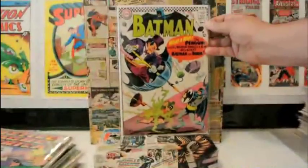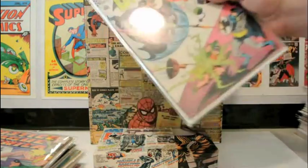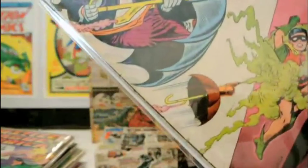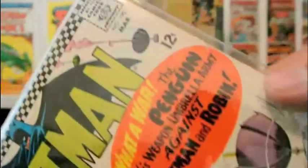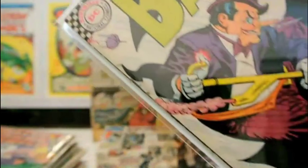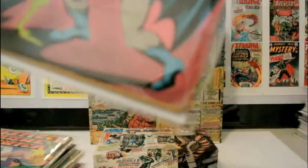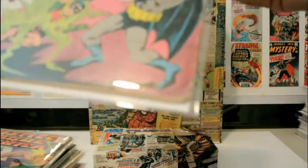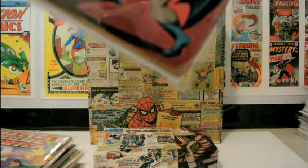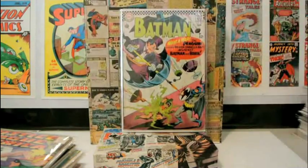So I finally got a Penguin, nice Penguin cover from the old days. Condition on this isn't that great. The white is kind of dingy, like an off-white, and it has a couple little splotches here and there. Overall, though, I'm super happy to have this. This corner down here is really soft. This is probably the worst part of the book, that corner down there. Looks like it was banged around at some point. But totally stoked with that one.